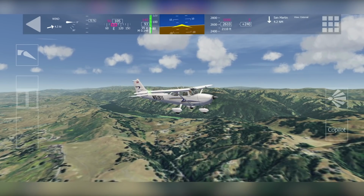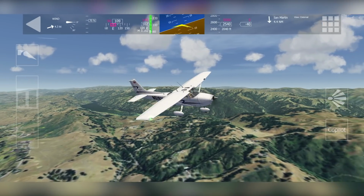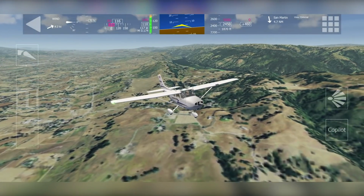That literally came out yesterday, and I've of course received hundreds of comments saying that I should review it, so here we are. Brand new flight simulator. Is it the best flight simulator that you can get for mobile? Yes, but alright, let me just start from the ground up.